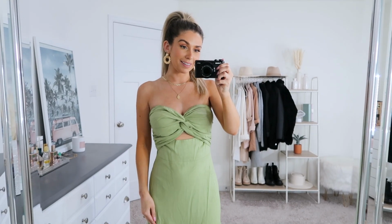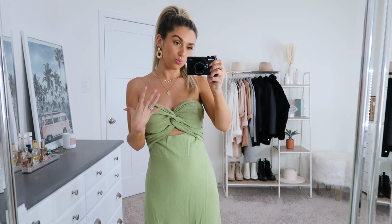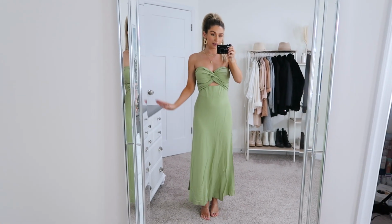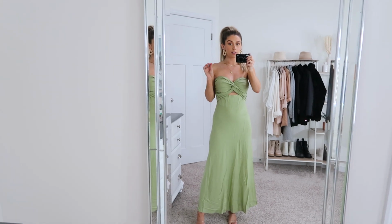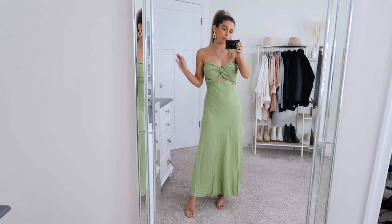And last but not least, like not least at all, is another little stunning number that is definitely a winner for me. This is like top 3, one of my favorites. I should have steamed it, so don't cut for me, I am sorry. But I feel like a summery little goddess in this dress. First of all, love the color. The green is so freaking beautiful. I love the tone of it.